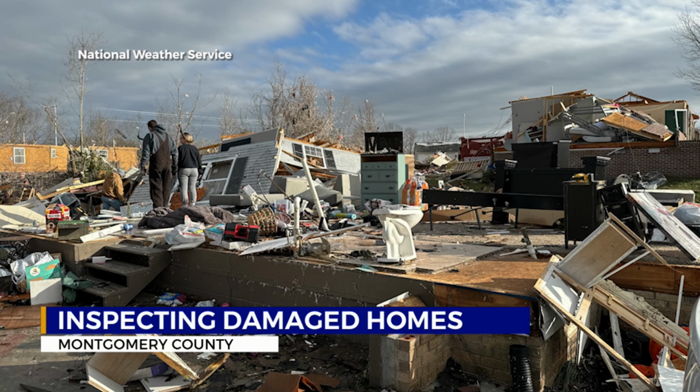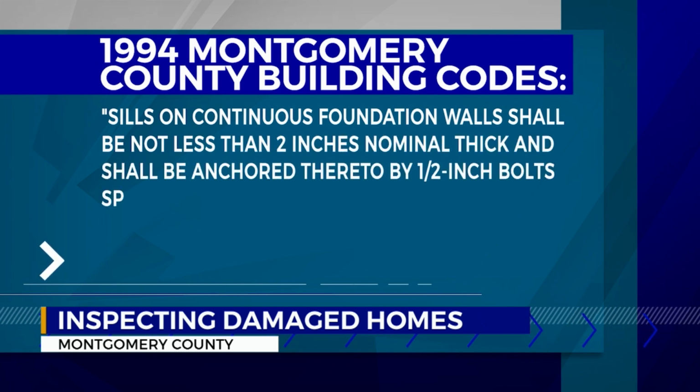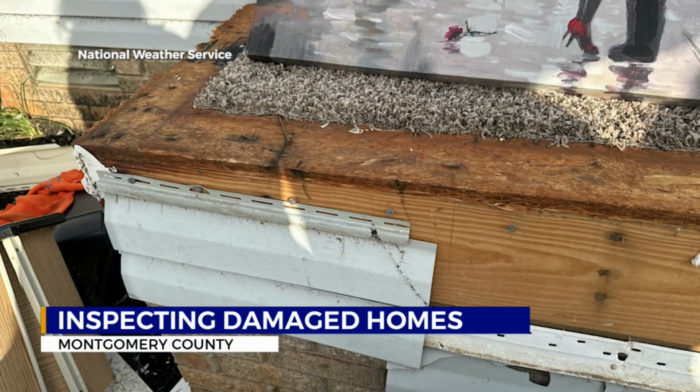Montgomery County Building Codes Commissioner Rob Streeter told me that the 1994 building code, adopted by the Montgomery County Commission, says that houses shall be anchored by 1/2-inch bolts spaced not more than 4 feet apart and which are embedded at least 6 inches into the concrete or 8 inches into masonry units. Now, the permit holder is ultimately responsible for complying with the most current adopted building codes.